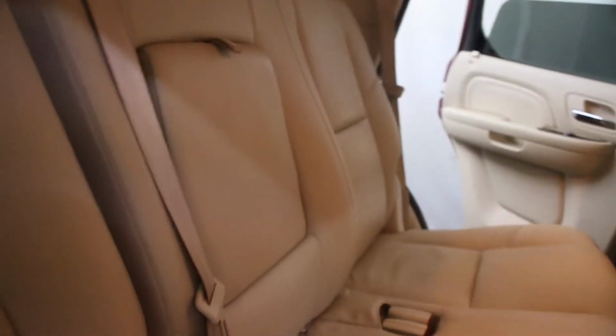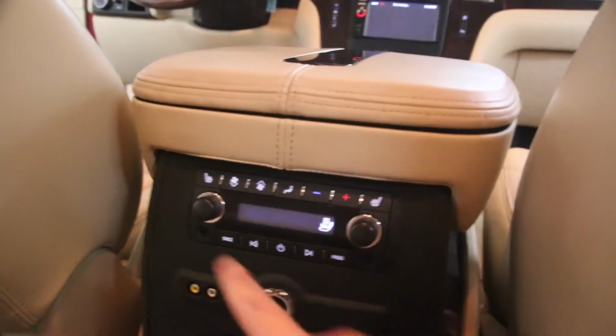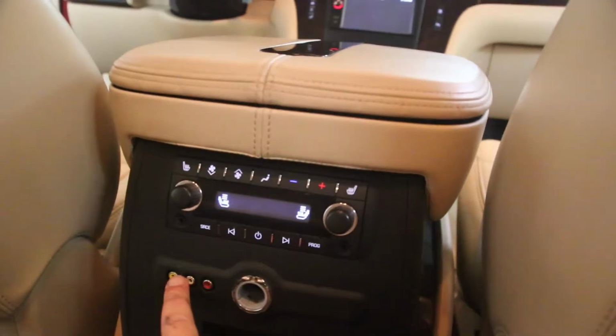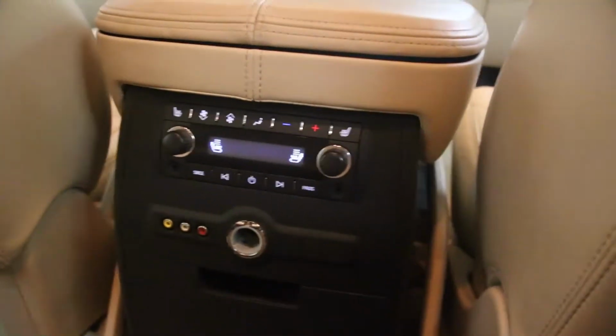And that is your third row seat. And then the second row seat is in great shape. And then you can have a little cup holder here. This is a newer feature I really like, and it's an armrest as well. And then from back here, you have the heated seats. You can access the stereo. It has rear heat and rear air. You can plug another DVD player in back here if you wanted to watch a separate movie or video games or what have you. And then you have another cup holder down there.